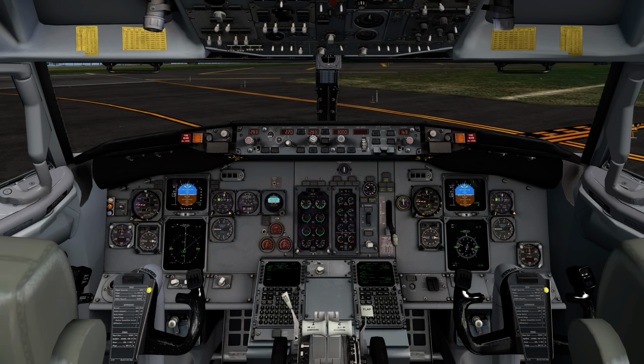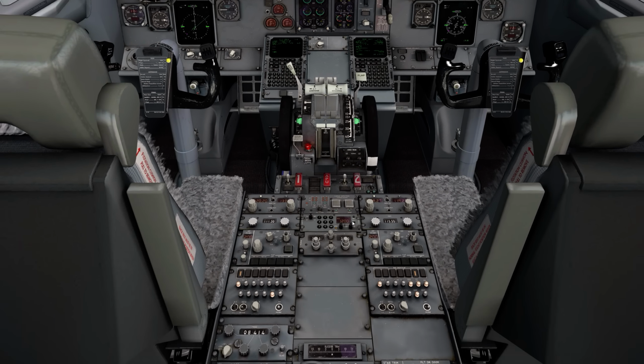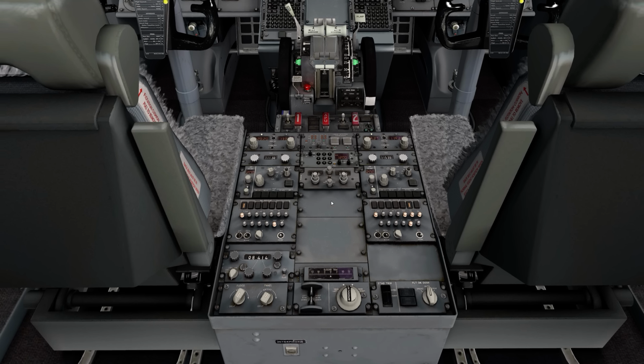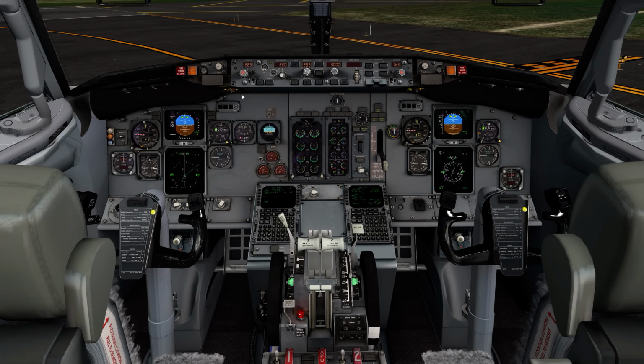I think I have an overview camera here, yeah, and we can look down at the center pedestal. So again, familiar, but just older style radios. The controls for the little HSI here are down here instead of up front and center next to the MCP, like they are in the NG when you have the nice big ND that dominates with the 2 panels on each side.